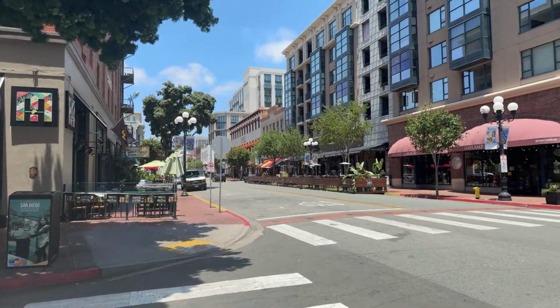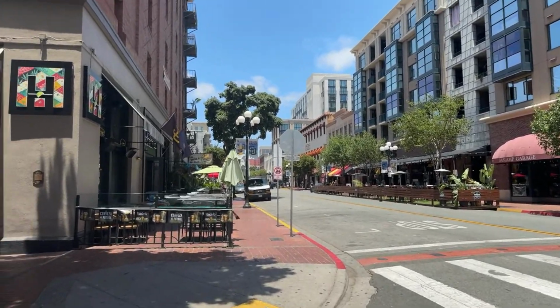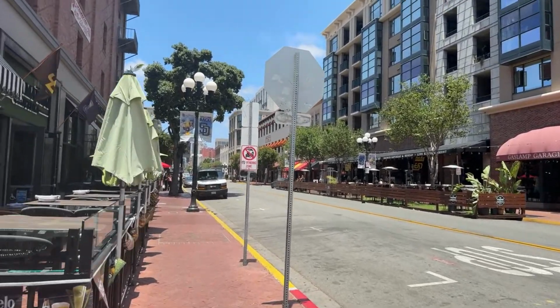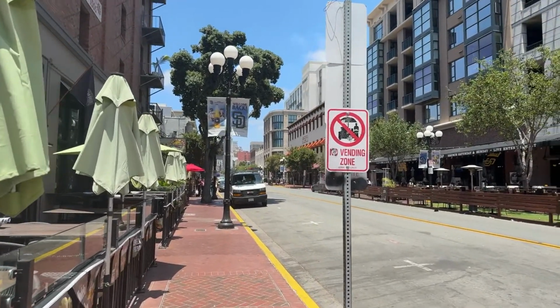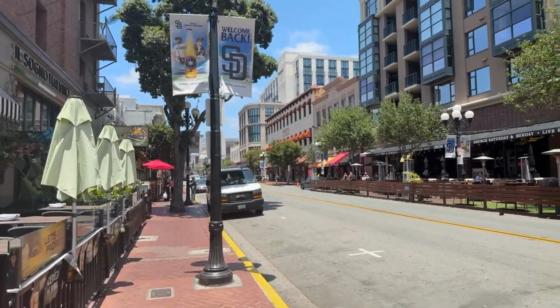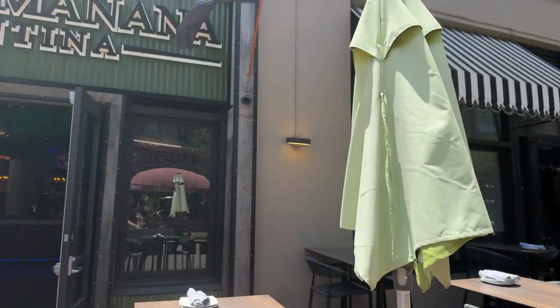So what we're going to do today is we're going to come up Fifth, talk about this. We're going to make the left and come back up towards Hilton Bayfront then. So we'll do almost a circle there. And then we'll do another one of these in, I don't know, a couple weeks. And we'll do the rest of Fifth past Island. And then we'll come back on 6th. And that way we get a full look at the entire area and what's new and what's going on.